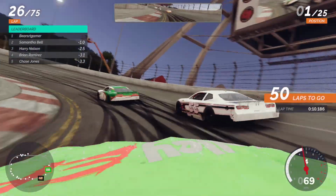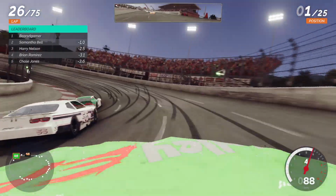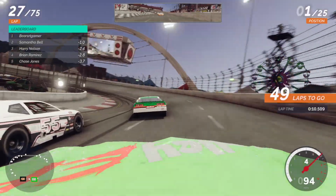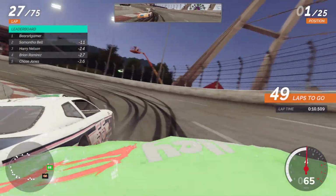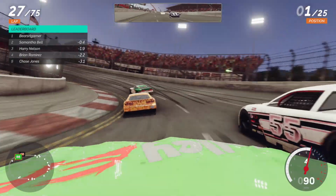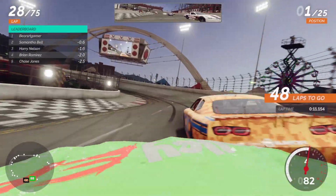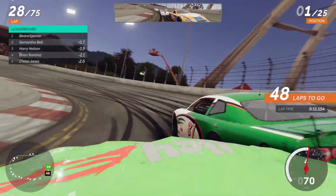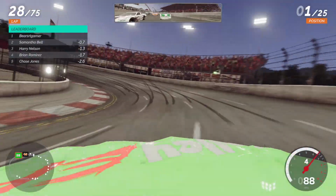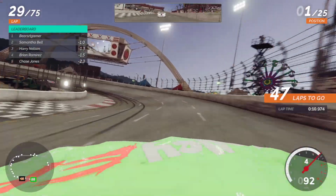Car kind of bit into the ground there just a bit, kind of spun the car. Got the 55 underneath us. 87 in front of him, and we got the 55 stuck on our nose. Get out from behind that. Got 87, 81. Got past him. So everybody kind of gets stacked up there.